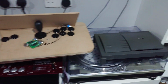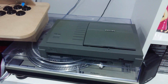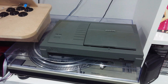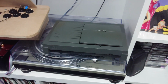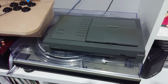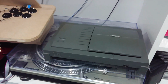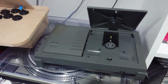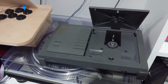This is a recent pickup. It's going to feature soon in a video series, a Philips CDI. Yes, I have no idea why I bought this, but it was cheap, so I couldn't resist. Needs a power supply though, so we've got one of them on order, and apparently the laser in this thing is faulty, that it's not reading discs. But luckily the laser unit in here can be picked up fairly cheaply. So we'll have a go at fixing this one first, and then if need be we'll just replace it.